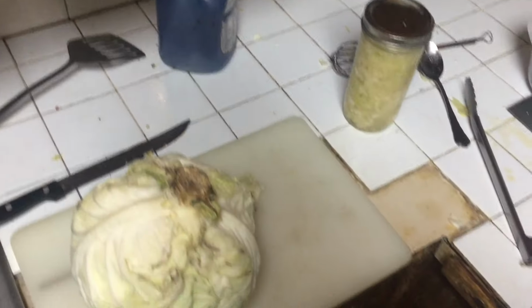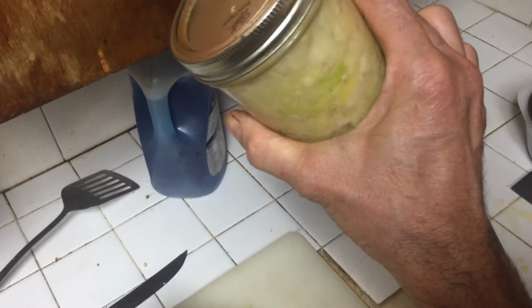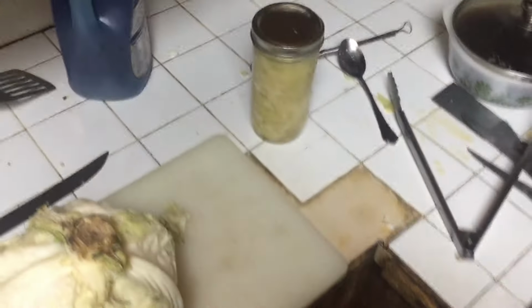What is this? It's chopped up cabbage with water and salt. And it's sitting on the kitchen counter, and it will be sitting here for a week or two. Am I making compost? Nope. I'm making one of the traditional fermented foods.